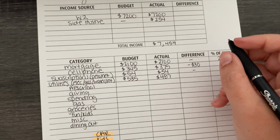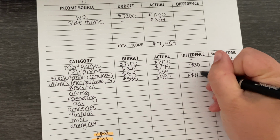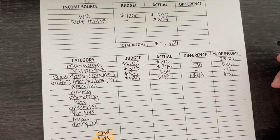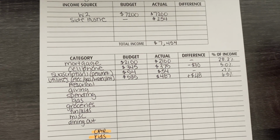So we were actually under budget in this category a little bit, which is great, but you know, it's been really hot these last few weeks. So I feel like our electric bill this next month is going to be pretty high because we've been having to run the AC like crazy because it's been like 90 degrees here. So very hot.